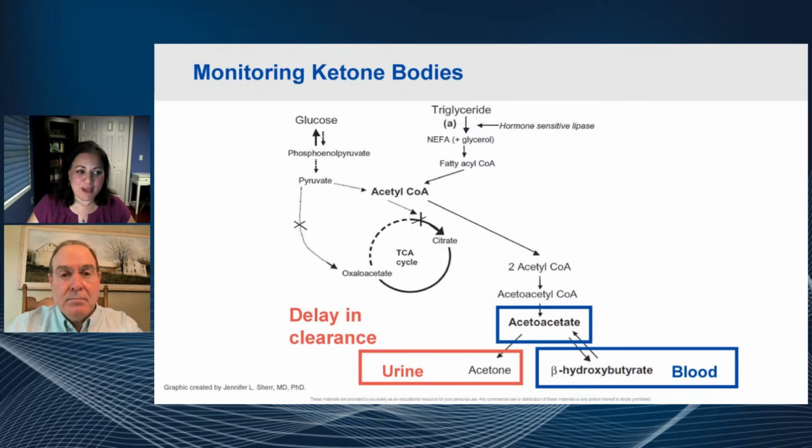Unfortunately, at our hospital system, we measure urine ketones in individuals who are hospitalized. I'm on service this week and we're tracking ketones with each void. It's not really telling me everything I need to know, but it's what we're utilizing inpatient. I really think that the blood measure, represented in that blue, is going to be so much more accurate. It's going to give you a better sense of when ketosis is truly resolving and we can move forward with next steps in terms of plan.